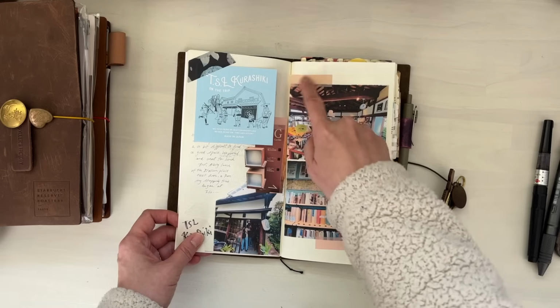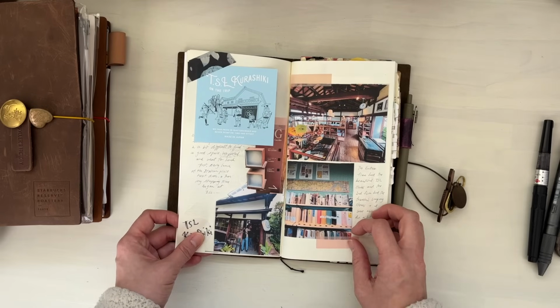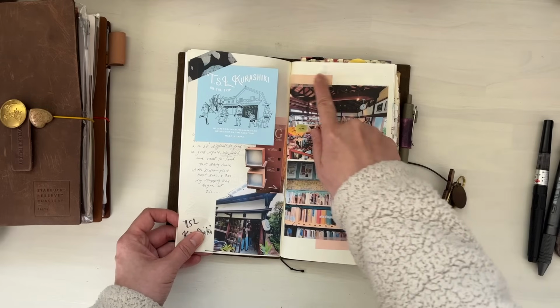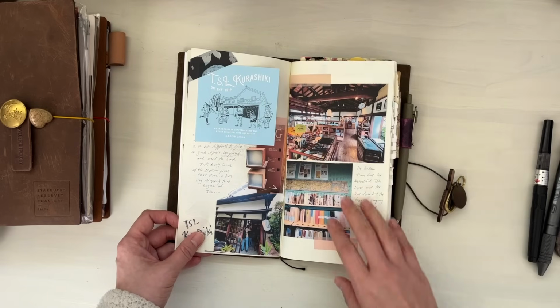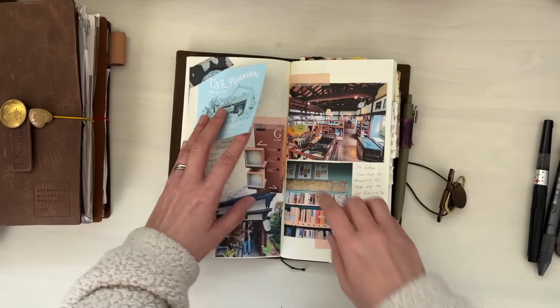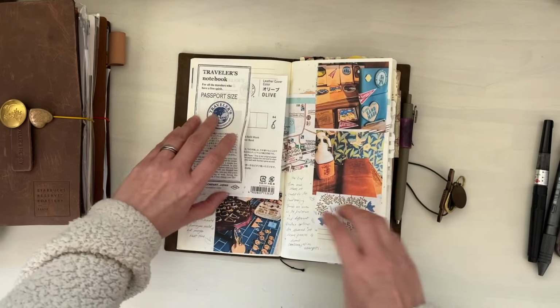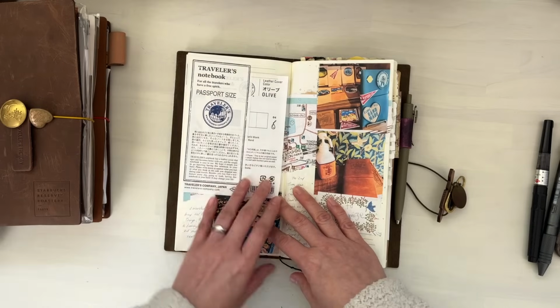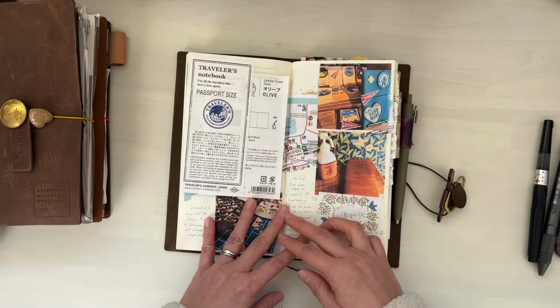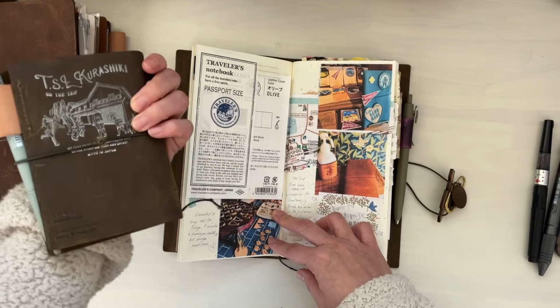These are actually the page flags that I was talking about earlier in my work planner. Please feel free to use your page flags for your journal entries too. You see there? We visited Kurashiki, and that's where I did this one here.